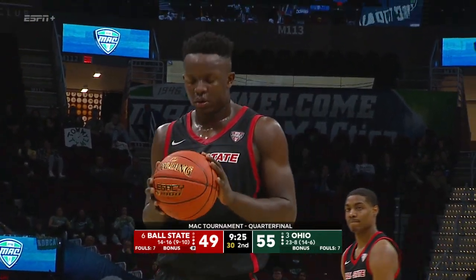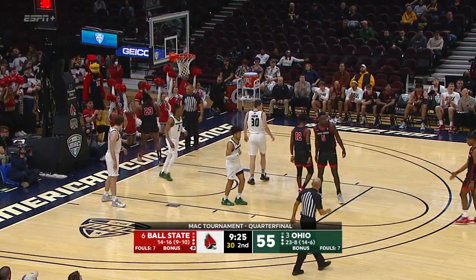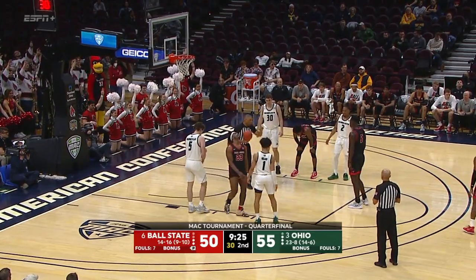Well, at timeouts, if I'm coaching one of these teams, I'm really talking defensively, we can't foul. So play aggressively, but don't foul. But offensively, let's recognize that and let's drive the ball. Let's be aggressive to the rim and let's see if we can get to the free throw line some.